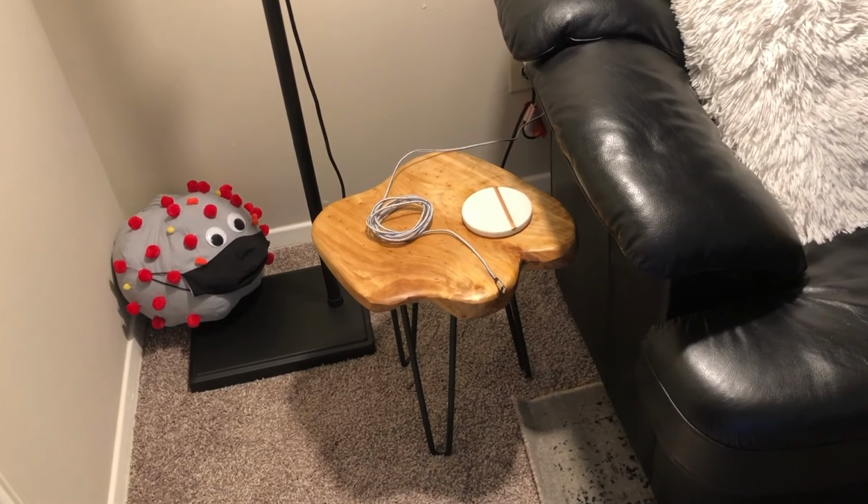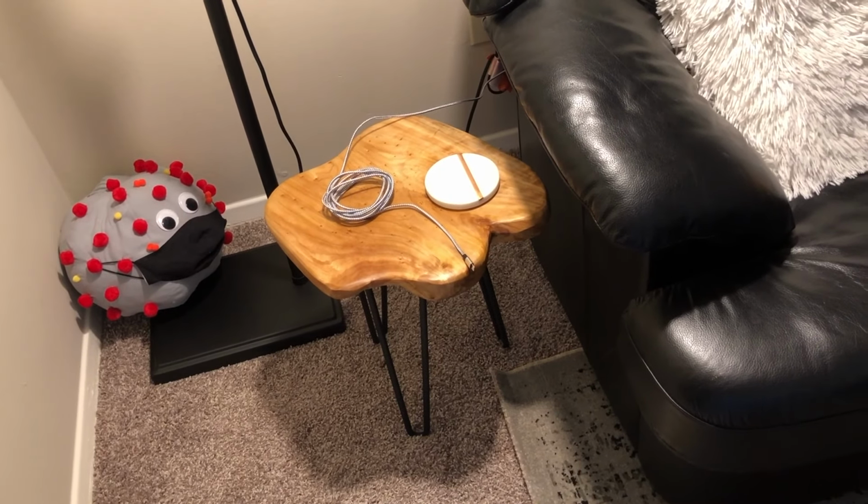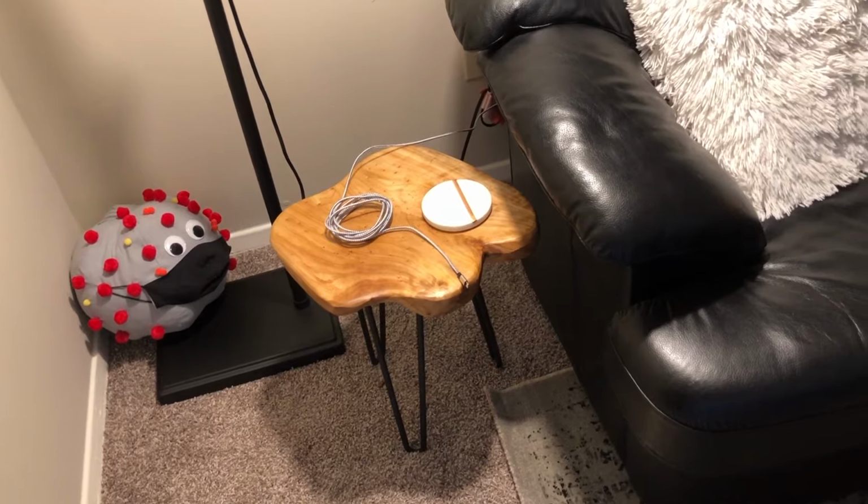On this side table, I just keep another coaster and an extra long iPhone charger so that if you're sitting on the couch, you can charge it from basically anywhere.